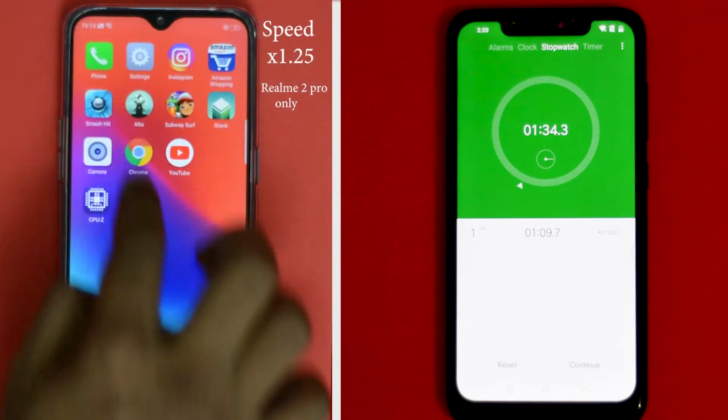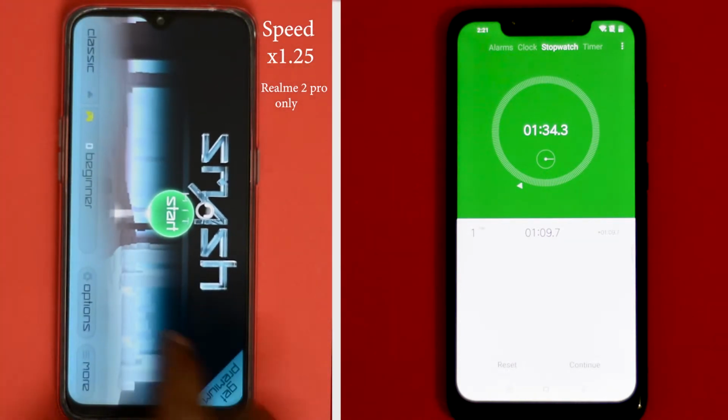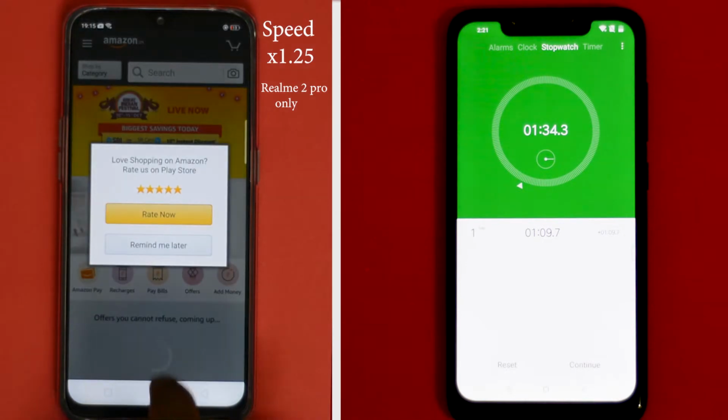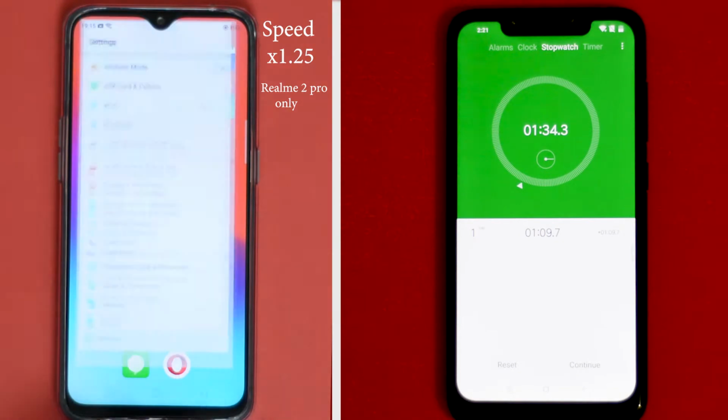On the other hand, Poco F1 managed to keep all apps in memory and cruise through the second round in just 26 seconds. However, Poco F1 does have a tendency to reload apps quite frequently. Check our Poco F1 vs Note 5 Pro speed test video for more details. Realme 2 Pro took 35 seconds to finish the second round.